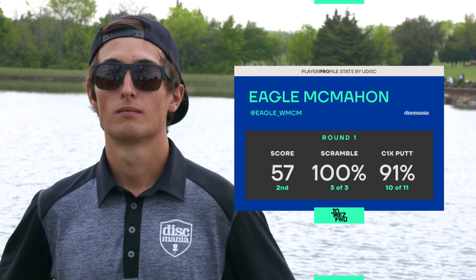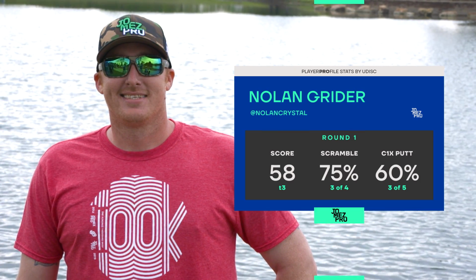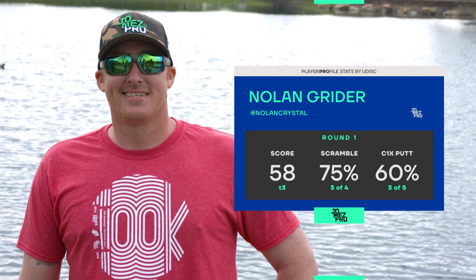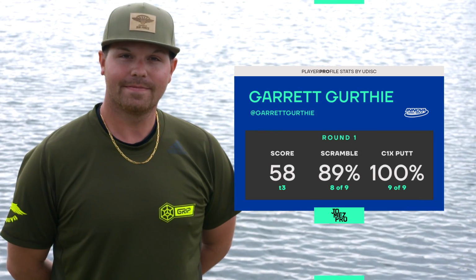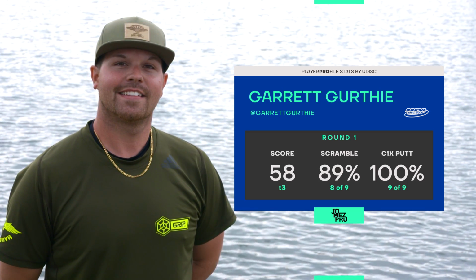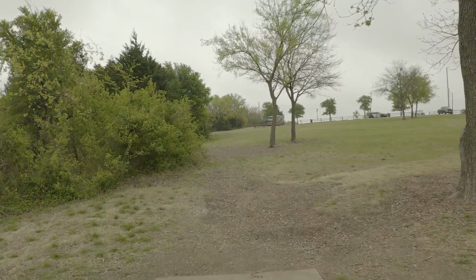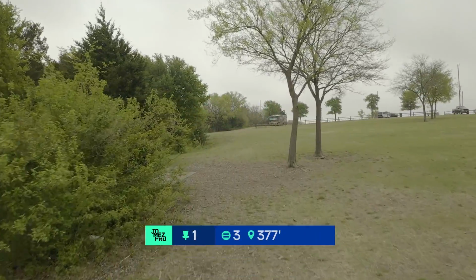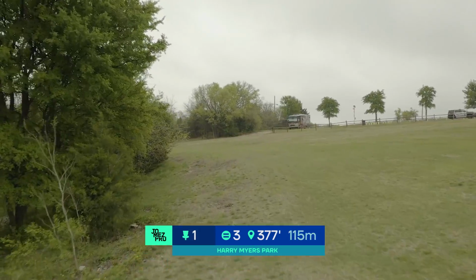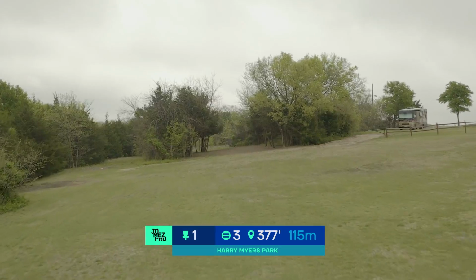And we've got a battle going on. We've got Nick Newton leading over Eagle McMahon. We've got local Texas Tornado Nolan Grider, just 1 back of Eagle, 2 back of the lead. We've got Garrett Gurthie, also 2 back of the lead. And we've got a handful of players that are also 9 under par after the first round on the chase card and the third card as well. So the scores are stacked, and we've got a battle for this final round. Yeah, let's get right into it.